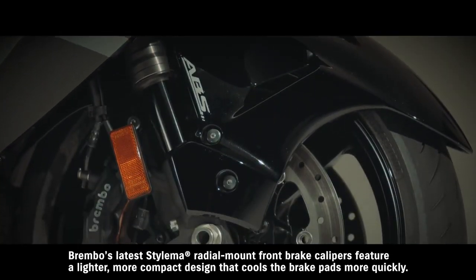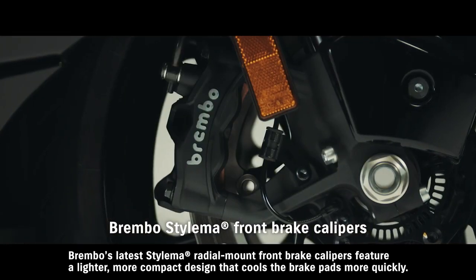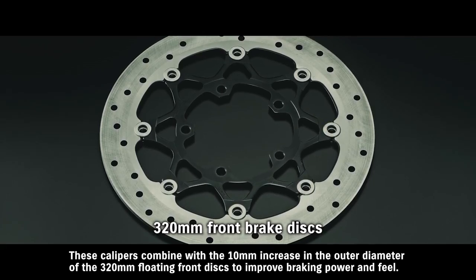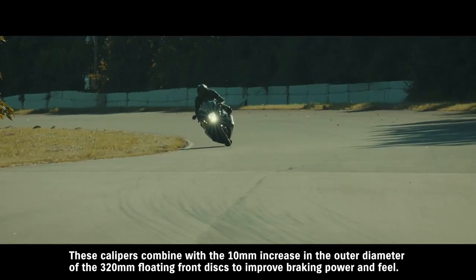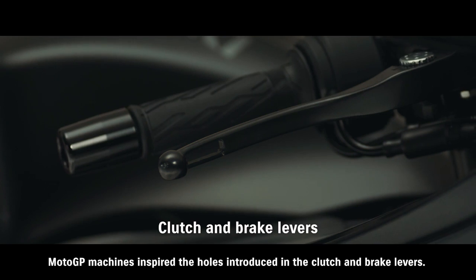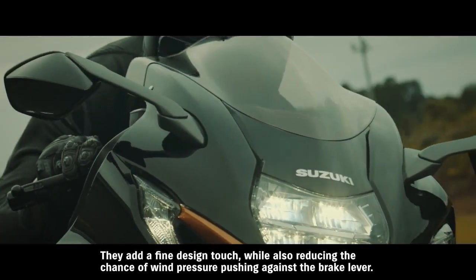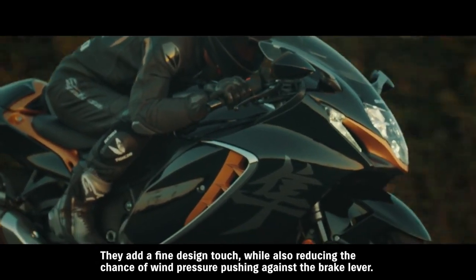Brembo's latest Stilema radial mount front brake calipers feature a lighter, more compact design that cools the brake pads more quickly. These calipers are combined with a 10mm increase in the outer diameter of the 320mm floating front discs to improve braking power and feel. MotoGP machines inspired the holes introduced in the clutch and brake levers. They add a fine design touch while also reducing the chance of wind pressure pushing against the brake lever.